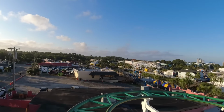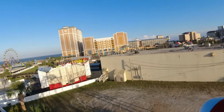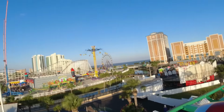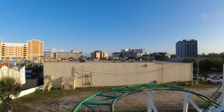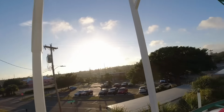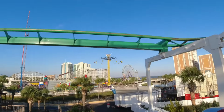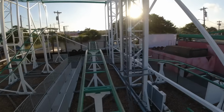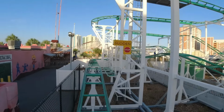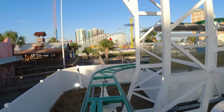Woo! Jeez, this is intense. This is intense! Oh my gosh. Oh, that was like a double something or other there. Drop. Sweet. Quick turn. Another drop. Oh my god. Just when you think you're gonna catch a nice view. Woo! That was the twist and shout.